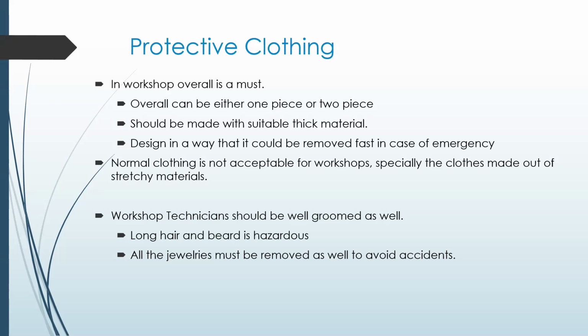It is designed in a way that it can be removed fast in case of an emergency, right? Sometimes, because of chemical baths, for example, if your cloth is wet by hot engine oil, you should be able to remove it easily and quickly. That's one of the main reasons. Normal clothing is not acceptable for the workshop, especially clothes made out of stretchy materials.